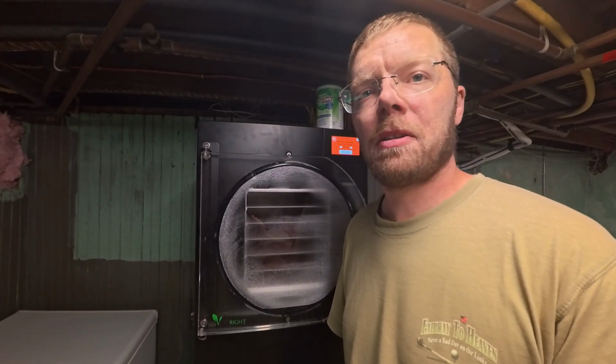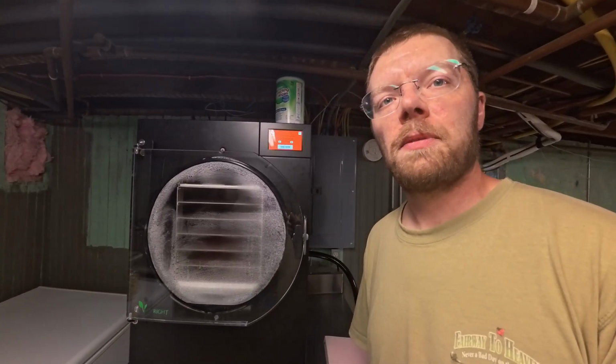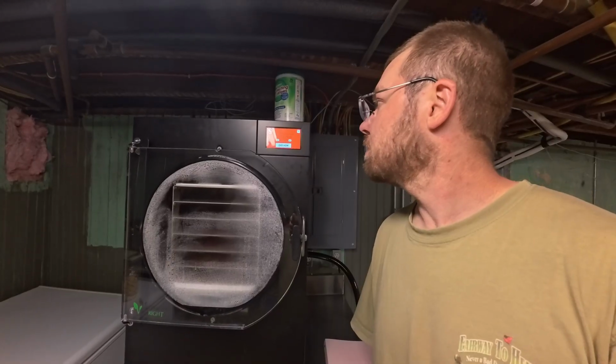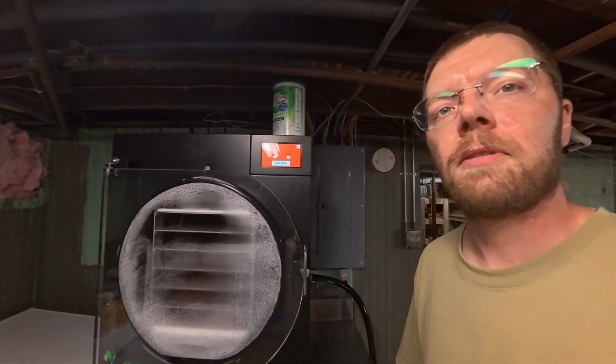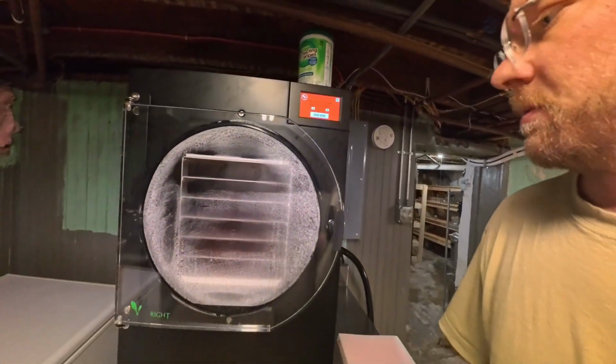But yeah, I'm in the process of flipping this freeze dryer for the next batch, so I'll throw you on a time lapse when I get to it, in about another half hour or so left on the timer there.